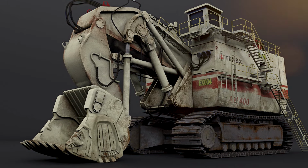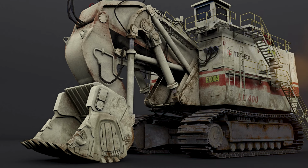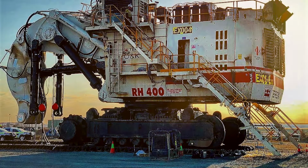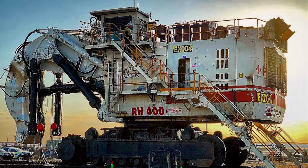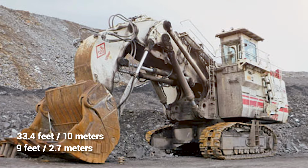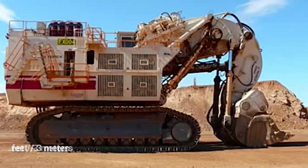The machine is a front shovel excavator weighing in at a staggering 889 tons. The crawler's got a length of 10 meters, and the shovel's got a capacity of 45 cubic meters. The excavator is powered by two 16-cylinder Cummins diesel engines with a maximum power output of 4,400 horsepower. The height at the top of the cab is 33.4 feet, and the height of the tracks is just over 9 feet, and the upper structure ground clearance is 10 feet.